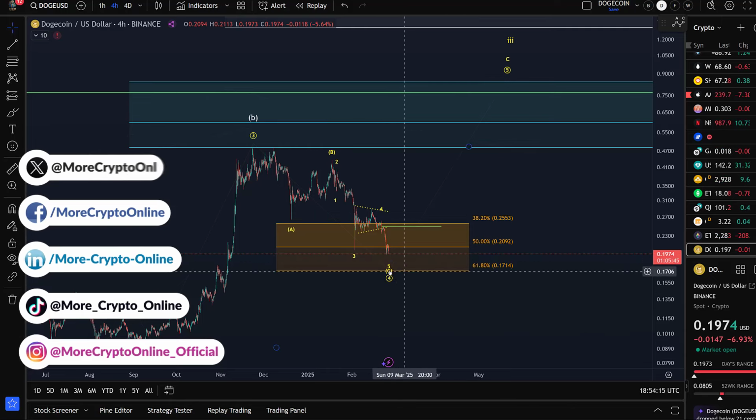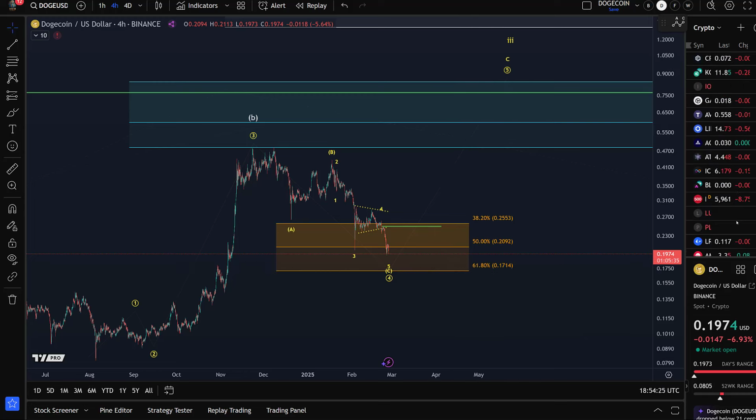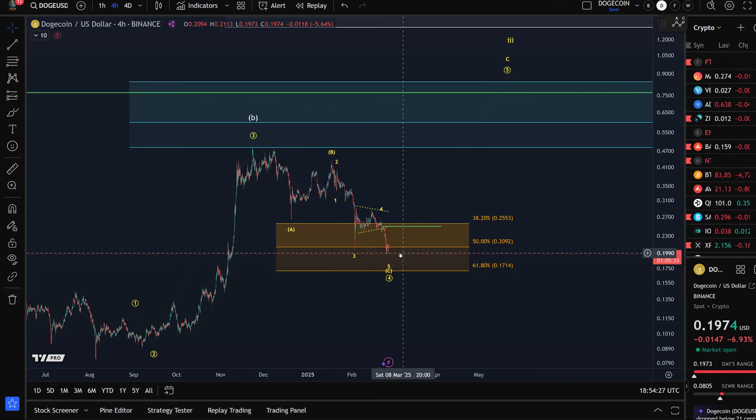Because it crosses below a key level, a key threshold, which is here at 17 cents. The 61.8 Fibonacci retracement, the golden ratio level. Any break below that would indicate this is not a wave 4 anymore. It would be too large for a wave 4. So for now, I'm still tracking lower here. There is no sign of a low. That's also what I mentioned in the last update.